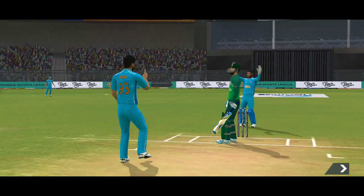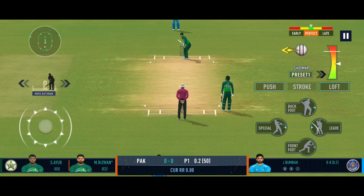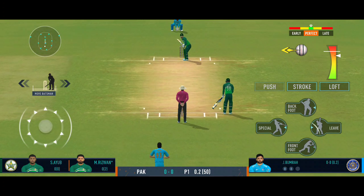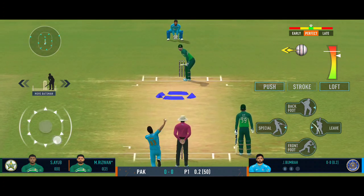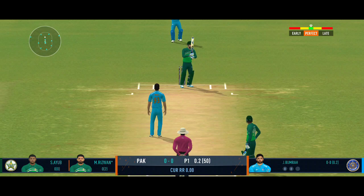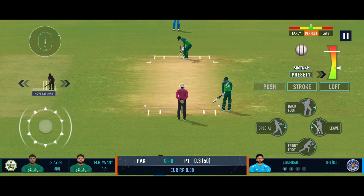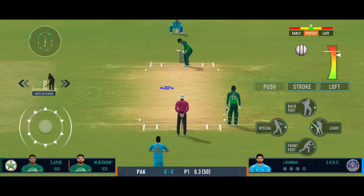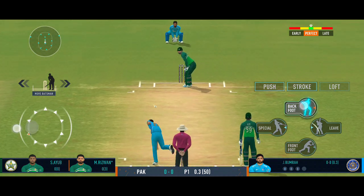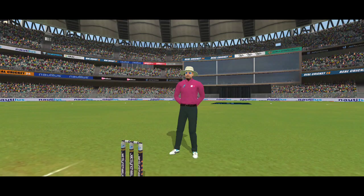Cracking delivery, almost unplayable. Batsman losing his concentration there. Good bowling, it beats him all ends up. Oh, beats the edge and the batsman has played all around that one.